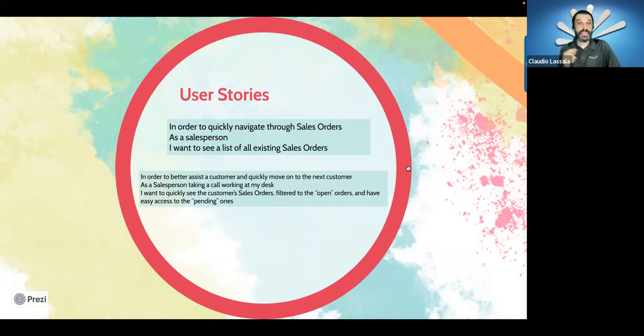I want to quickly see the customer sales orders, the customer that I have on the phone, not all sales orders, just the ones from that customer, filtered to the open orders, and I have access to the pending ones, because 9 out of 10 times, those customers are calling to either place an order or to ask for a status or make changes to open orders or pending orders, right? So that's what they really wanted, or that's actually what they needed, right? The one on top is what they wanted. Like, nope, that's not what they want. This is what you actually need.